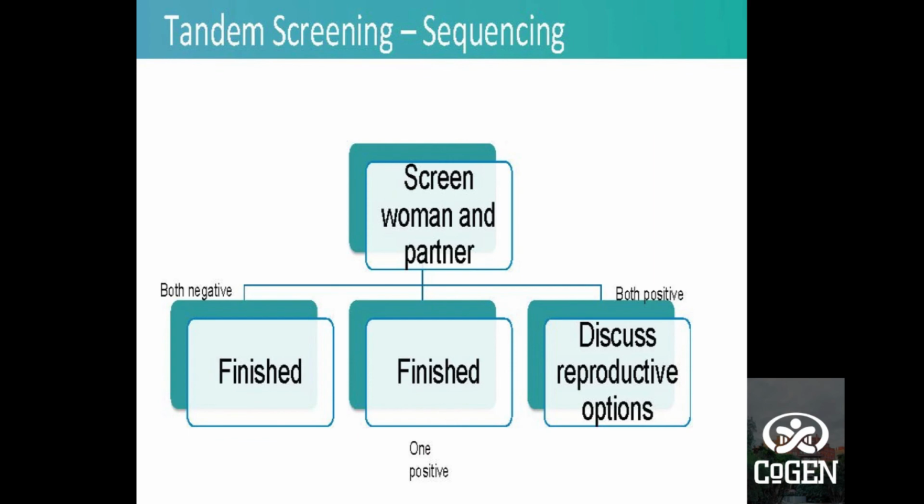What I think is the best approach is tandem screening using sequencing. You screen the woman and her partner. If both are negative, you're finished. If one is positive, you're also finished because there's no additional testing that needs to be done on the other partner. You've already done sequencing and deletion duplication testing. And the same thing if they're both positive, then reproductive options.